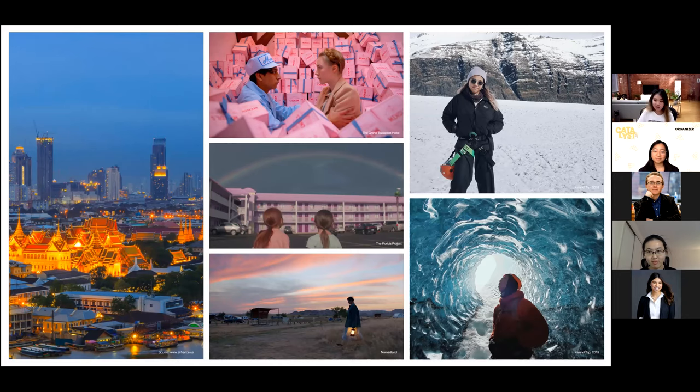I also love traveling. The last two images are from our Iceland trip, pre-COVID, of course. We went on a glacier hike and going through ice caves. It was awesome.